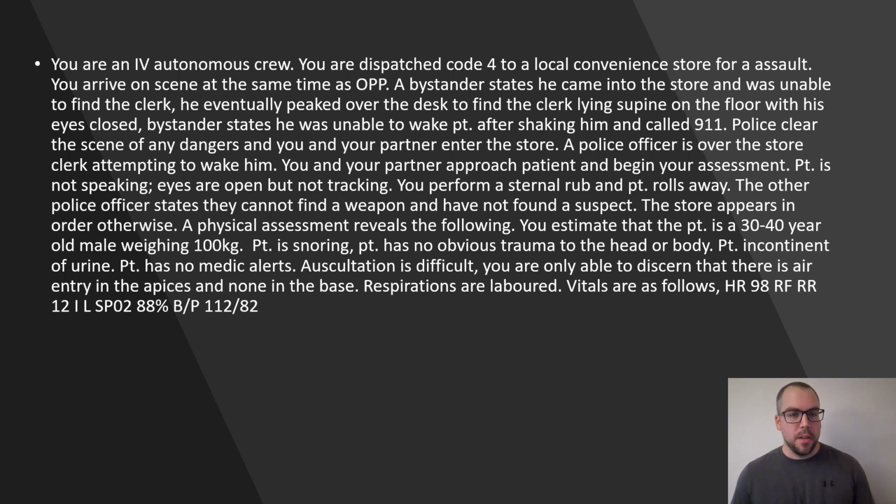You are an IV autonomous crew. That's important because now there's no confusion as to your level of practice, which means you're PCP, AIV, and you can do anything in that spectrum of protocols. You are dispatch code 4. That doesn't mean anything, and if you've started preceptorship, you've realized that, especially in Ontario, the dispatch system is not inaccurate, but it's not a very good predictor of what's happening on scene.